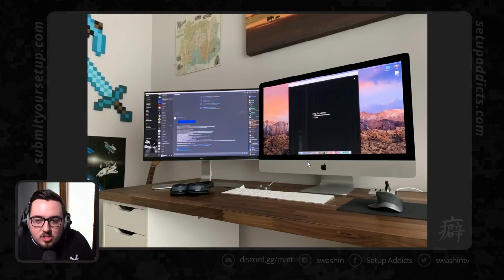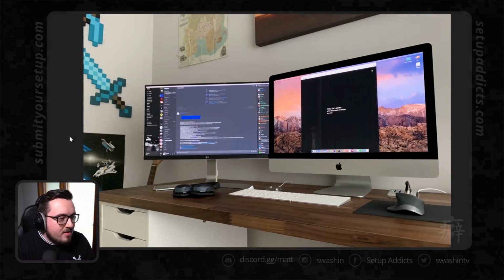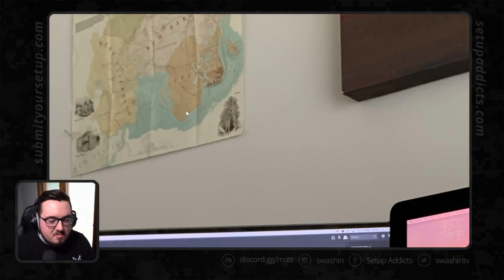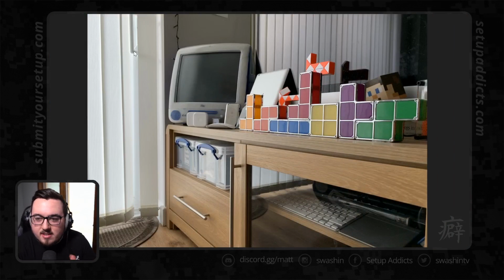Now, one thing that we start to notice as we move along is he does have some stuff up on the wall. They're not poster framed or anything like that, but they don't really seem like some life-changing poster that needs it. It's just taped up there, call it a day. But then we got some Minecraft stuff. And this is where I think he kind of saves himself.